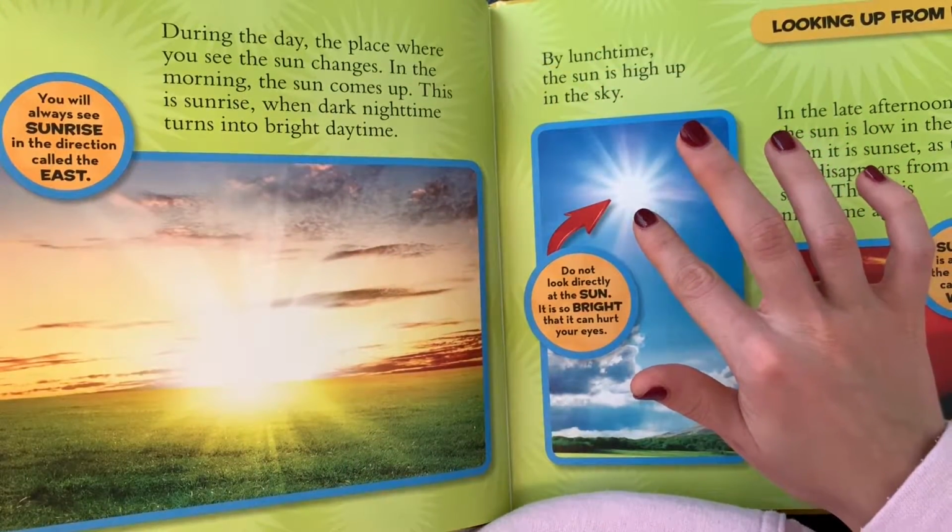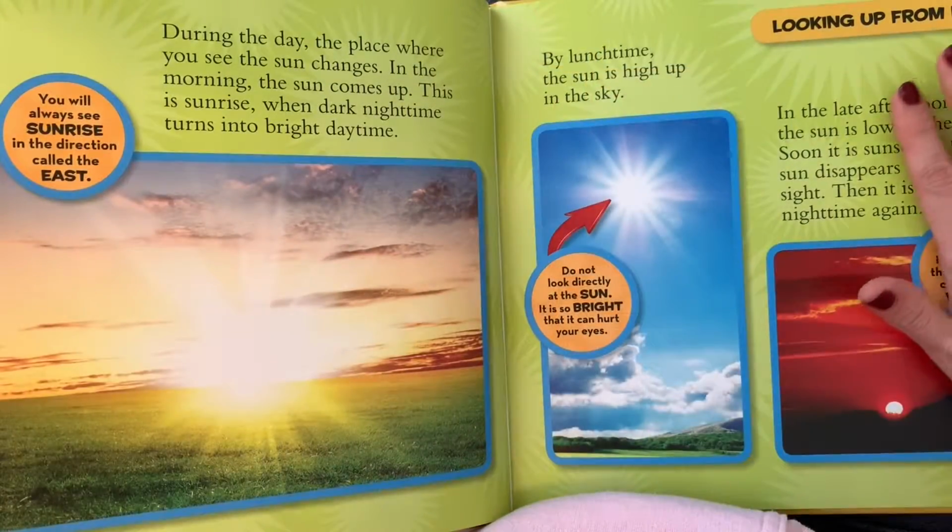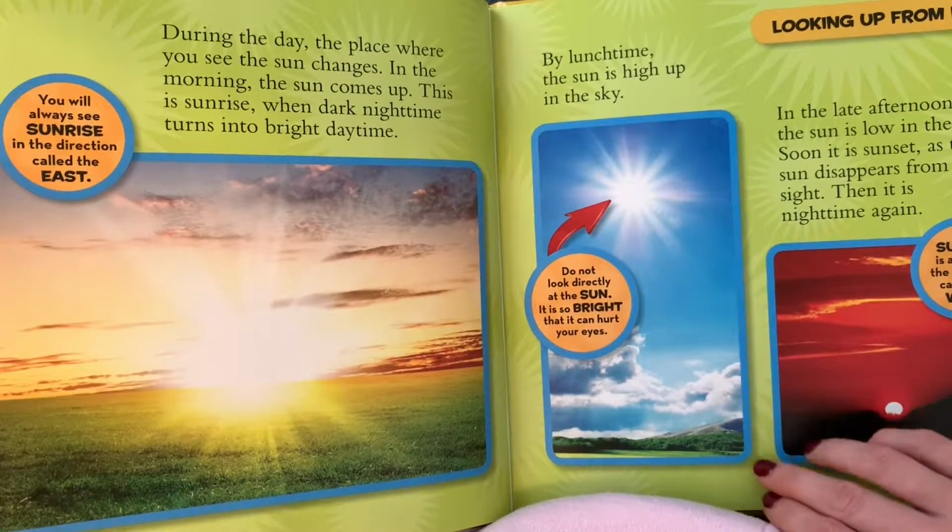By lunchtime, the sun is high up in the sky. In the late afternoon, the sun is low in the sky. Soon it is sunset, as the sun disappears from sight. Then it is nighttime again. Do not look directly at the sun. It is so bright that it can hurt your eyes. Sunset is always in the direction called the west.